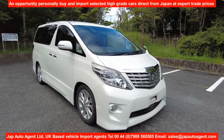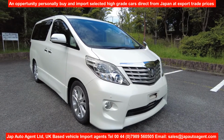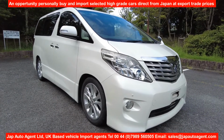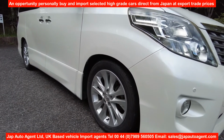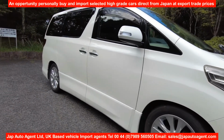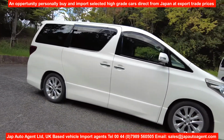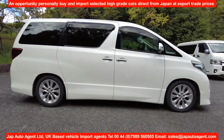Hello, here we got a beautiful 2009 Toyota Alphard. It's a November 2009. It's almost 2010, isn't it? This is a 350S Prime selection, and that means it's basically got nicer Alcantara seats on the inside compared to some of the previous years.